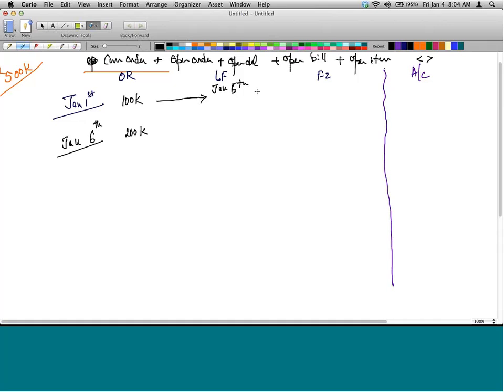Zero, because once the delivery is created, the open order would be zero. The order that was created on January 1st is no longer an open order. It has been delivered already. So the open order value as of Jan 6th is 0. Now, keep going. What is the open delivery value as of Jan 6th? That's 100, because nothing has been done yet on this delivery. And open billing, 0. Open item, 0. The order will go through. Okay?